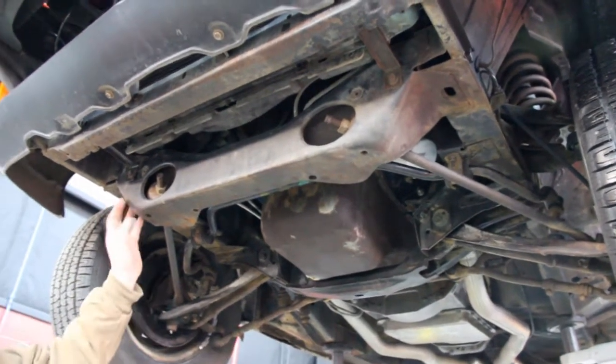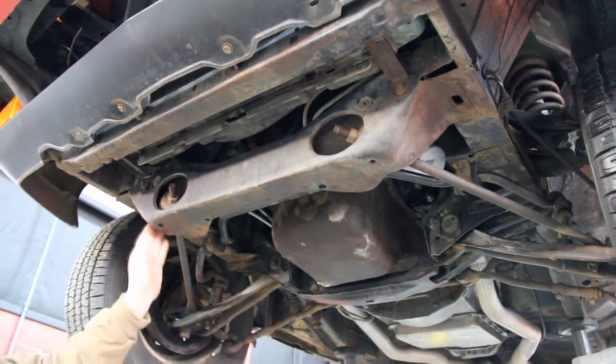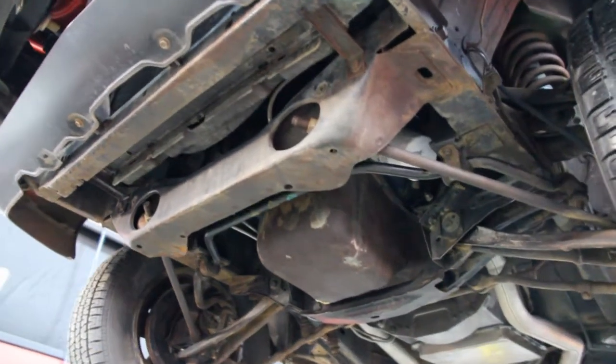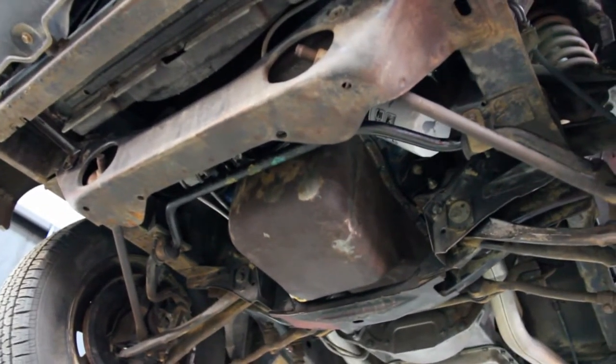Front cross member's in awesome shape. These always go on these Mustangs. They get full of crap and they get rusted out. That one is just about perfect. Just a beautiful car here.